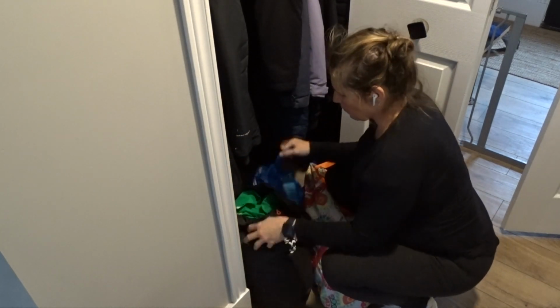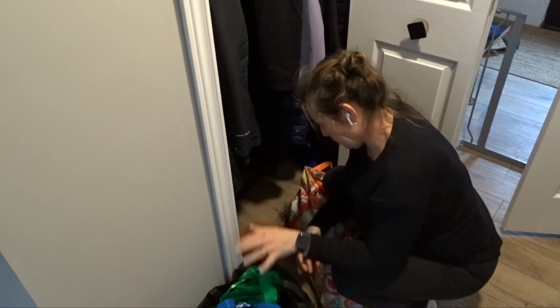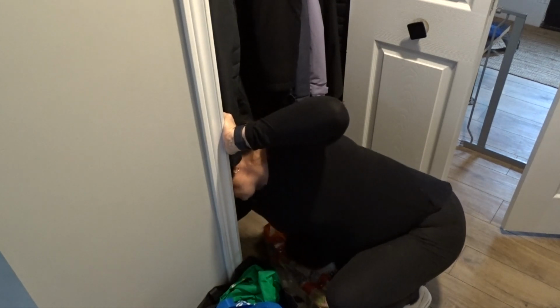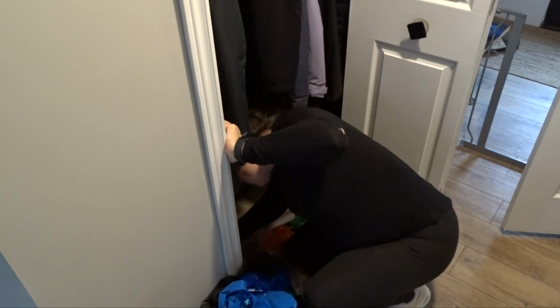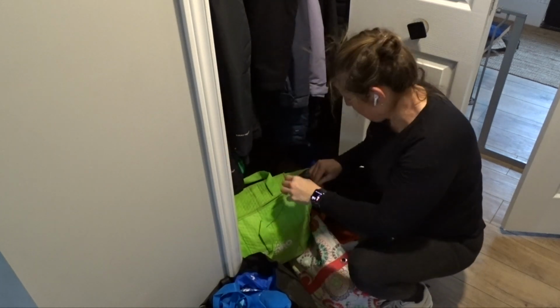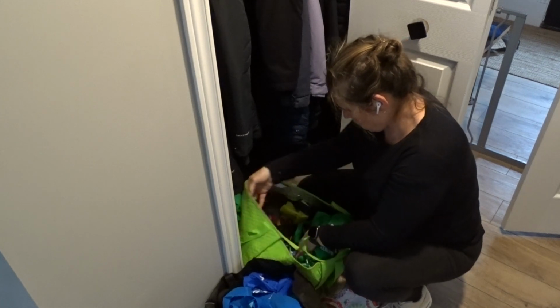So I have decided that I'm going to take the cheaper bags that I have that aren't as good of quality as the ones that I specifically bought for shopping purposes. I'm going to put them into two different bags. We have two cars, so I'm going to put those in the car and just leave them in there.